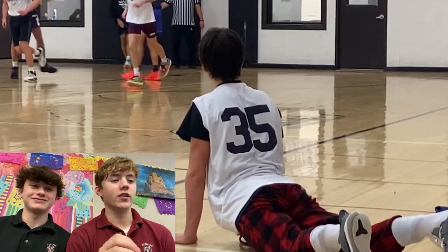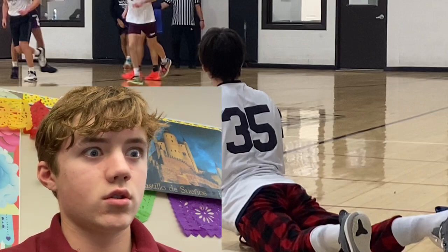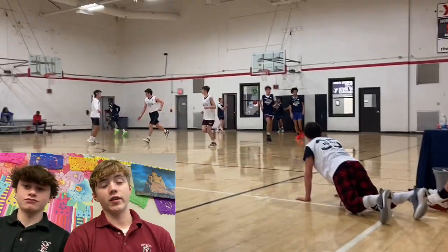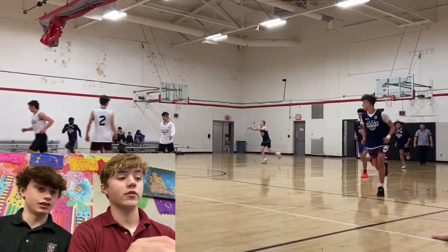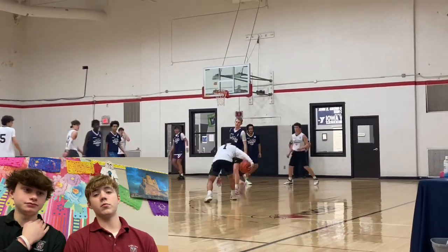I think Zeb's the highlight of this play. That's really good form. Good stretch before getting in the game and getting some good minutes. I could look at that longer than I could look at the play itself. So, it's a better highlight. Good job.